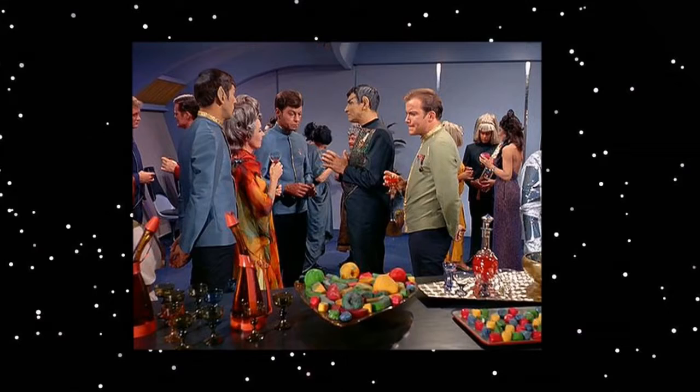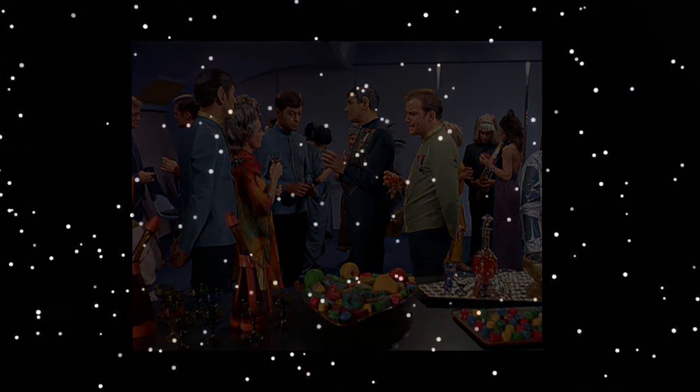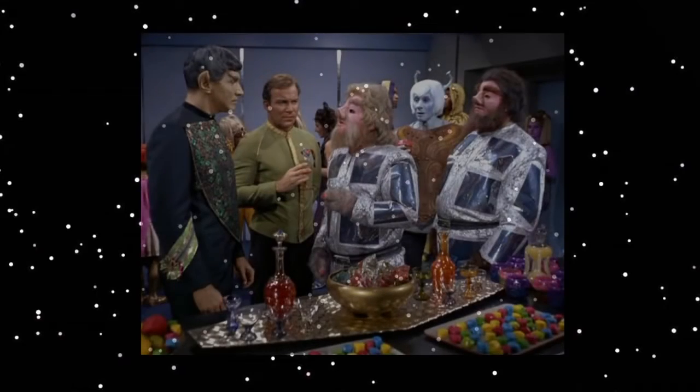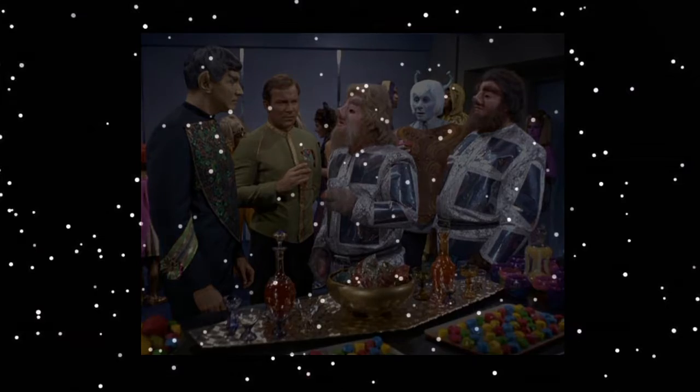Besides, the Axanari didn't technically qualify for membership because their ships weren't propelled by true warp technology. Other members, spearheaded by the Tellarites and Andorians, argued that the Federation had never turned down a willing applicant, and that it had no right to interfere in the internal affairs of its would-be members.